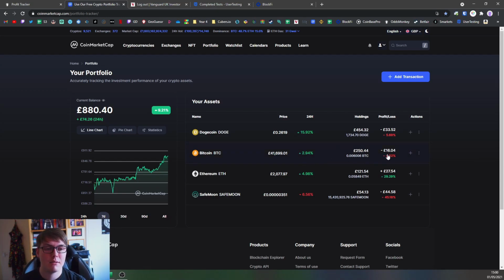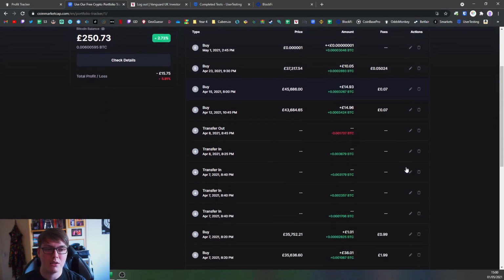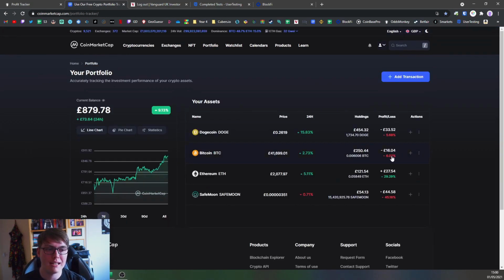And then the next thing we have here is Bitcoin. You'll see that I've bought quite a lot of different amounts of Bitcoin throughout at different sort of prices. But overall, that's down 6% with a £16 loss. I think Bitcoin and Ethereum are both ones that are going to last quite a while, and they are going to be long-term investments that I'm going to be holding a while.